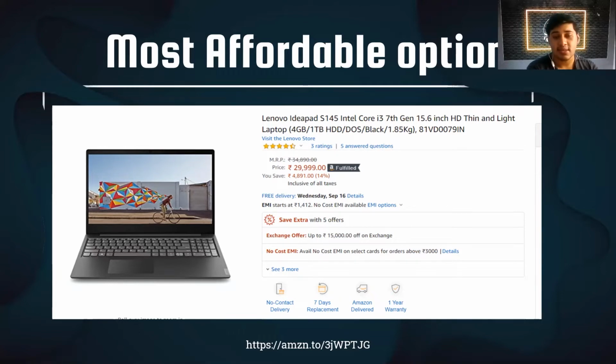Do keep one thing in mind: if you go for a basic laptop like this, then from time to time you will have to go to your lab computers to make your projects. You can build your basic projects on a laptop like this. However, whenever you want to work on a bigger project, you will have to use the computers in your college lab or borrow a laptop from your friend. But if your budget is highly constricted, you can go for this laptop at 29,000 rupees.